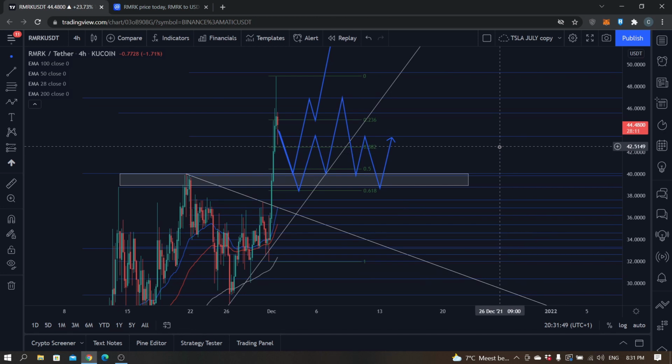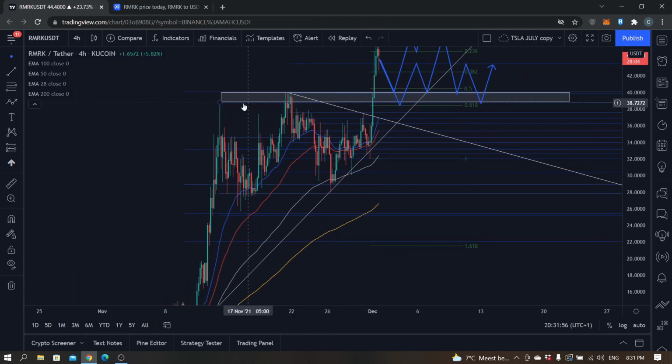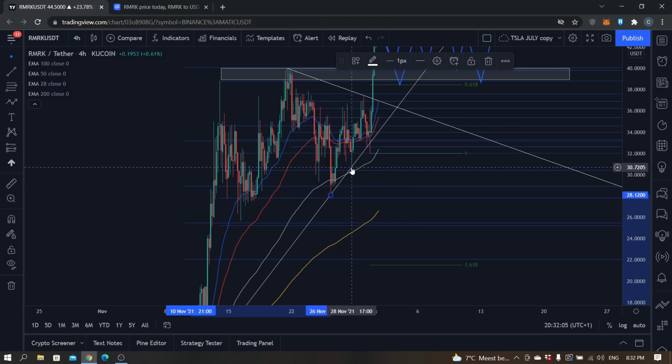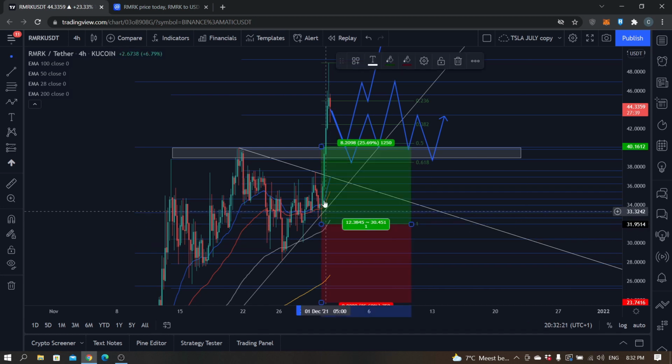So RMRK has had a big bull run at the beginning of November, then a small consolidation, and then we saw this certain pattern which you tend to see at ends of consolidations and the beginning of a bull run, that one trend line seems to hold up, and then two, three, four, five touches, and then it takes off, four arguably, but now it has taken off. This all happened yesterday and the end of yesterday and today.